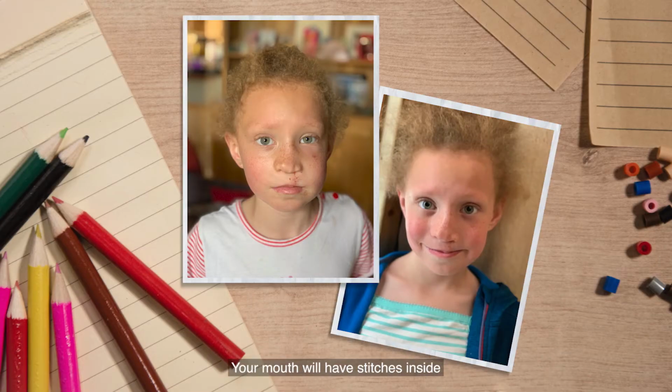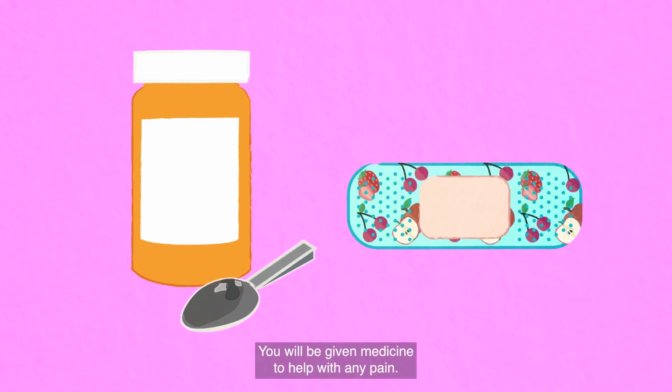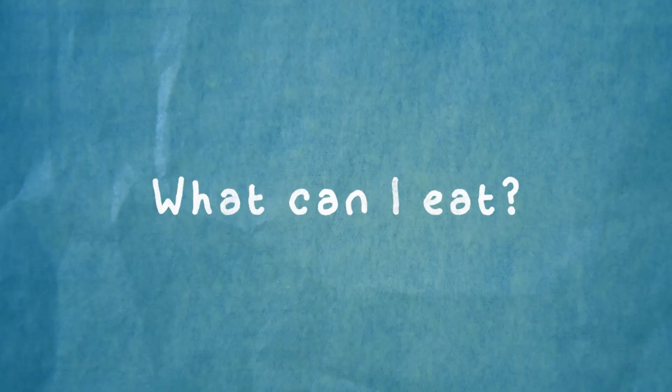Your mouth will have stitches inside and may feel a little bit numb and groggy when you wake up. Your face may be a little bit swollen and puffy too. Both of these things are normal. You will be given medicine to help with any pain. You will also have a small plaster on the scar on your hip.